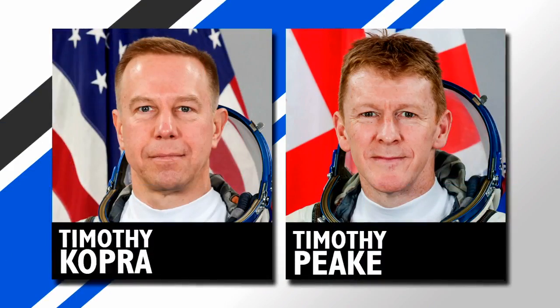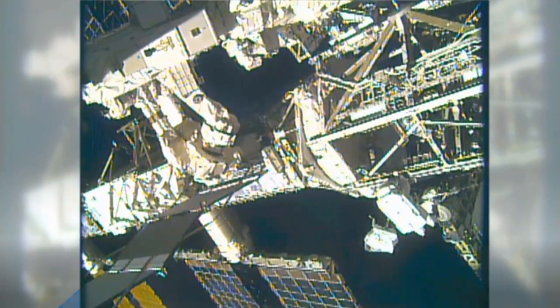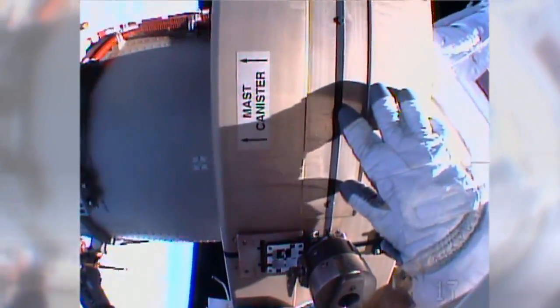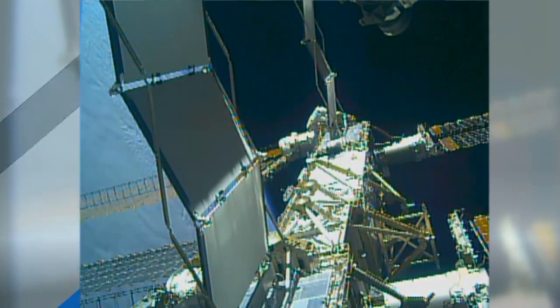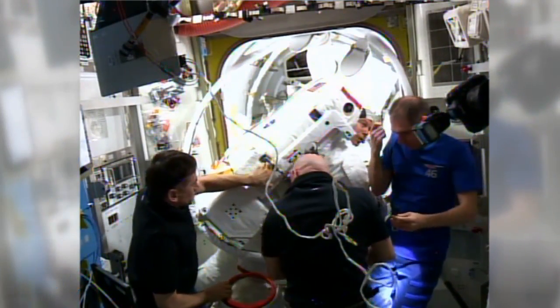NASA's Tim Kopra and ESA's Tim Peake worked together to swap out a voltage regulator that failed last year with a spare, restoring one of the station's 8 power channels. Shortly after that, however, the call came to end the spacewalk early when a small water bubble appeared in Kopra's helmet. The crew was never in any danger and they made their way safely back inside.